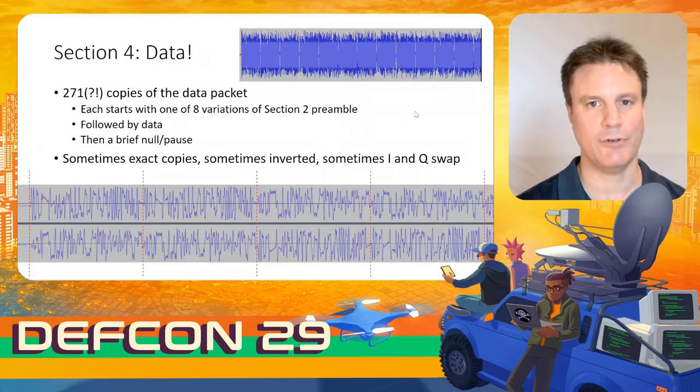And then section four was data. It's 271 copies of the same data packet. Each one starts with 8 variations of those preambles you saw in section two, or almost exactly that preamble. It's slightly different. And then it's followed by data, and then a brief null or pause. Sometimes they are exact copies of each other, and sometimes they're inverted. Sometimes the I and Q swap, just like with the preambles in section two.